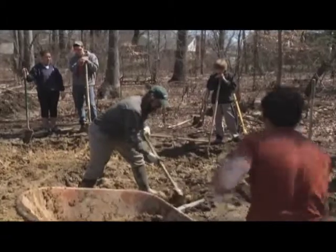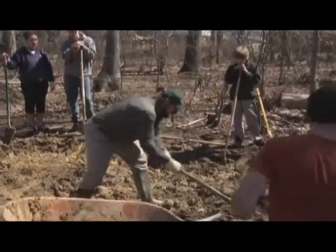Vernal pools are special areas that often get built over. They're not recognized as anything important, so they could easily get taken over by houses or roads. It just looks like a puddle. So that's why we need to be really bringing them back. We've lost over 90% and probably a lot closer to 99% of vernal pool habitat in this area.